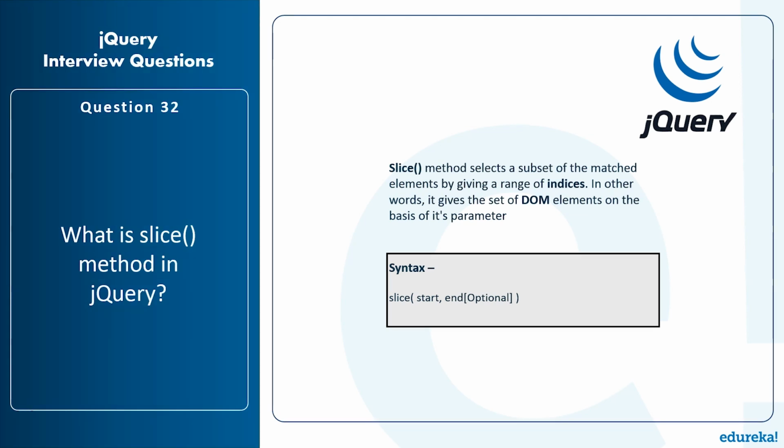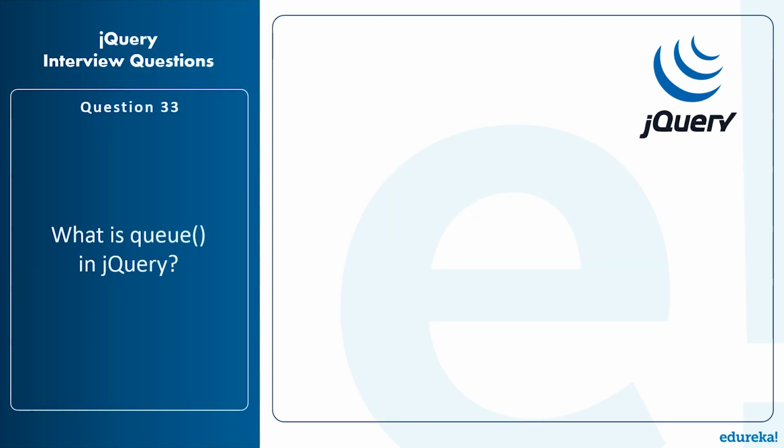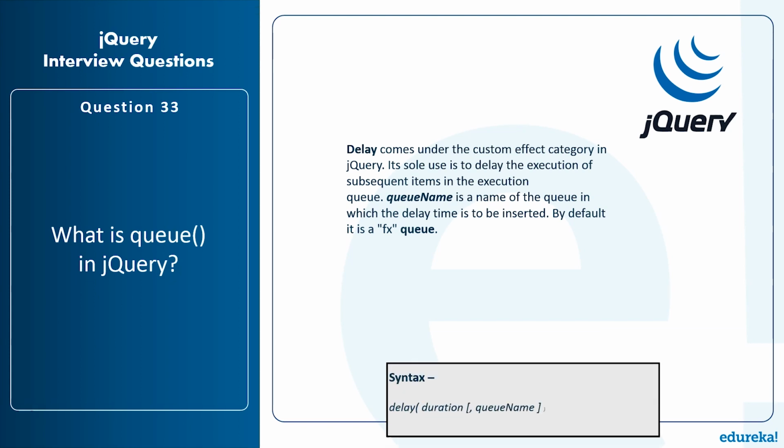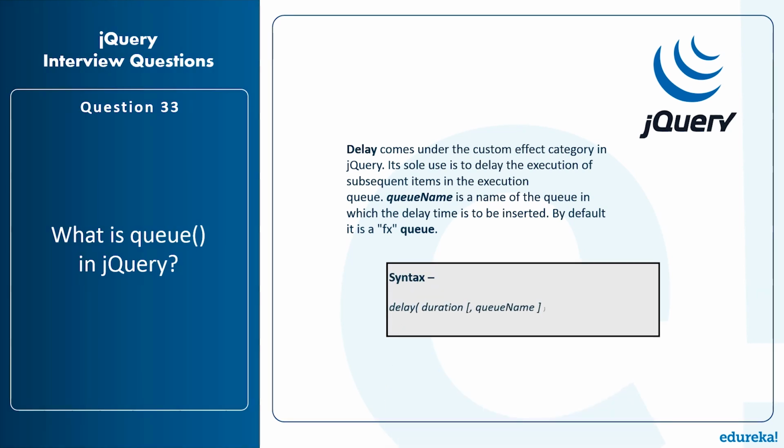Next up, what is the queue method in jQuery? Now in jQuery, the delay comes under the custom effect category. So its sole purpose is to delay the execution of subsequent items in the execution queue. Now this queue name is a name of the queue in which the delay time is to be inserted. Now by default, it is the effects queue. So any effect that you have provided in your queue and you want to delay the time for that, you use this method.